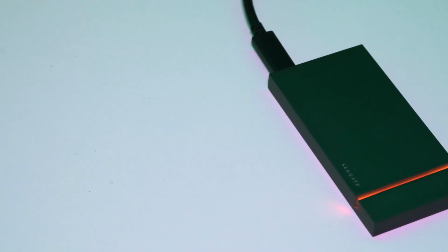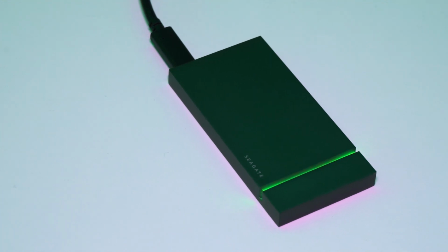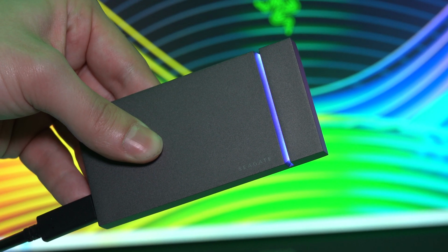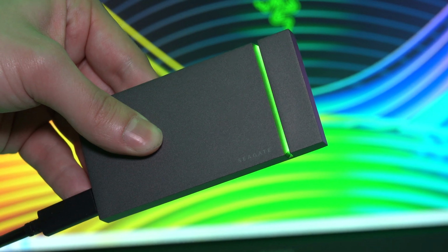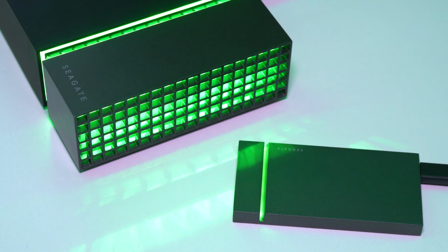So the benefit is installing, booting, loading, saving comes instantly and saves you a lot of time. There's no more wait. Just like the gaming dock, it also comes with a customizable RGB LED, and you can even have the gaming SSD and the gaming dock sync with each other, so you have the same LED setup.